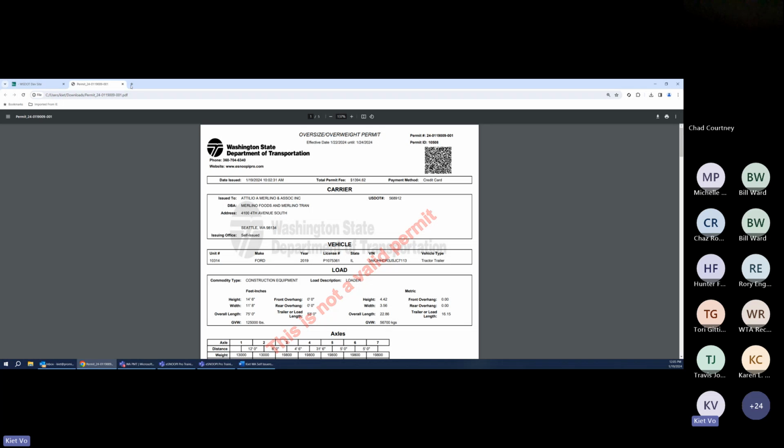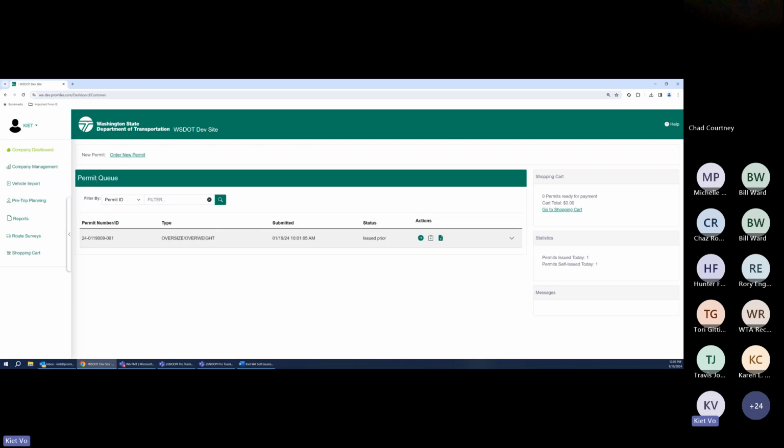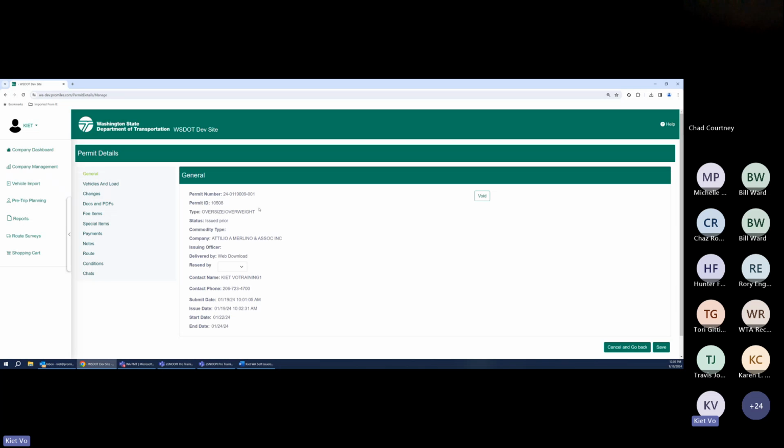All right, so we'll go ahead and run through one more permit here. I do want to show you how to, as you can see, if we go back to our dashboard, that permit that we just issued is listed here. You have the ability to copy that permit if you want to, or download that permit PDF. And then also you have the ability to view the details of that permit if you click that little arrow.